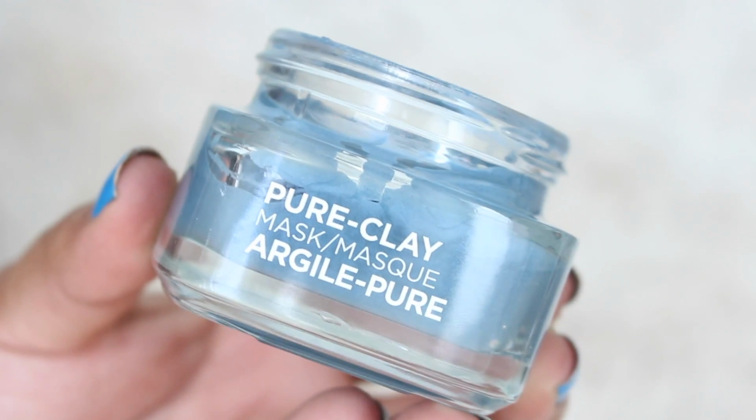Let me go back on what I said and mention a mask that is not a gel. This is actually a clay mask, but it's a lot different than any of the other clay masks I've tried. This is from L'Oreal as a part of their Pure Clay line. They've got 3 other masks that I've tried. I really do enjoy all of those. This one is blue and super fun. It is the Clear and Comfort mask.